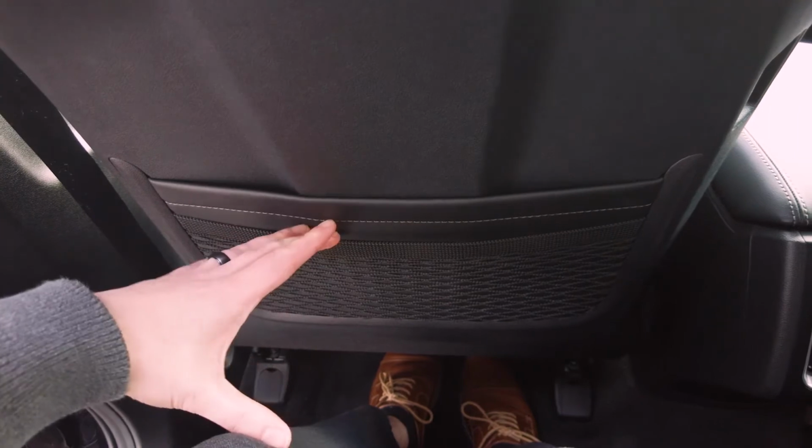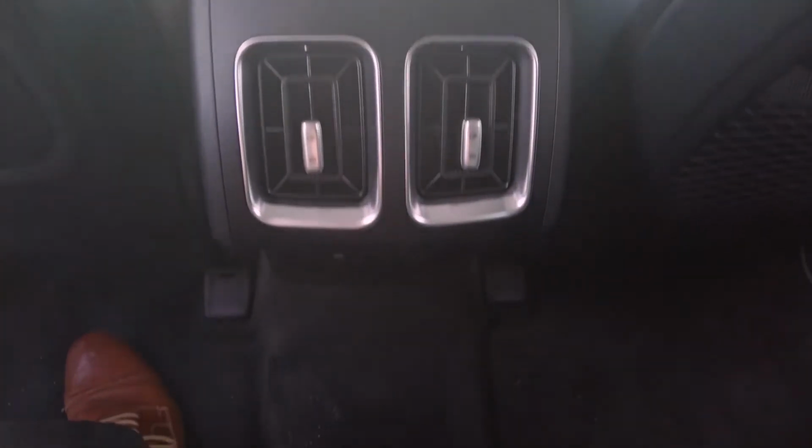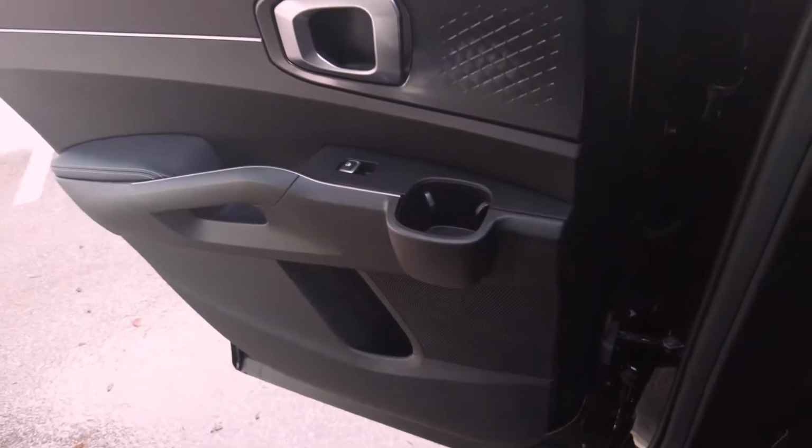So sitting here in the second row, I find I do have a lot of headroom, I do have a lot of legroom. I'm sitting behind myself right here, and the seat, of course, does move forward and back. We find we have vents for the second row passengers. We have a USB port down here and a 12 volt. On the back of the driver's seat and the passenger seat, we have additional USB ports for the passengers back here. And a funny little detail I'd love to point out is this cup holder for the passenger on the armrest. I absolutely love that.